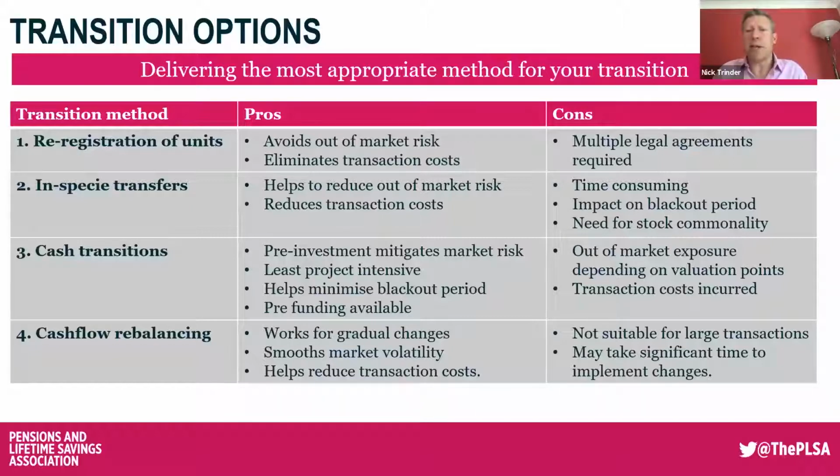What we would do in that instance is incur transaction costs. There may be an element of out-of-market risk as well. So the re-registration of units between platforms helps avoid that out-of-market risk. It eliminates the transaction costs. The only consideration when using this method is that it can be a little bit more time consuming.